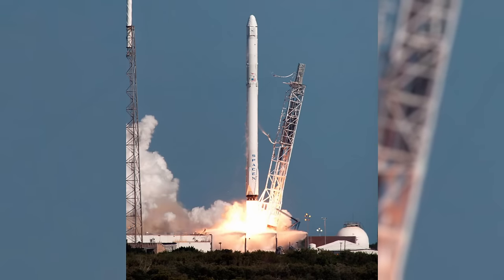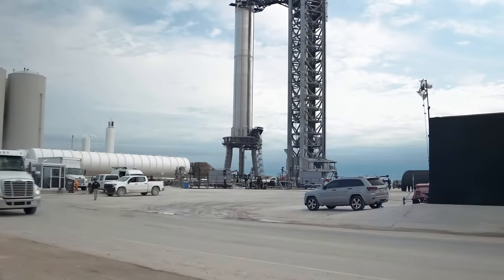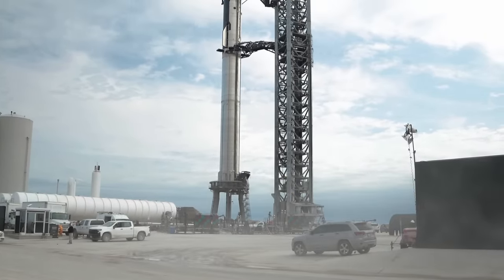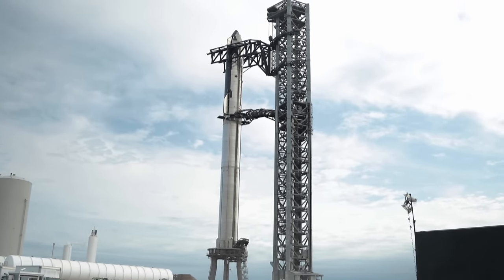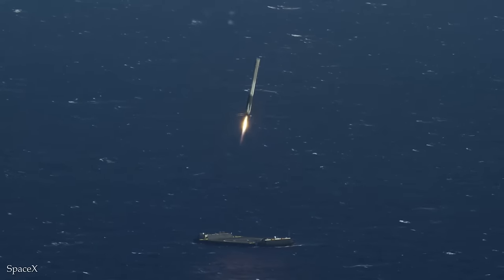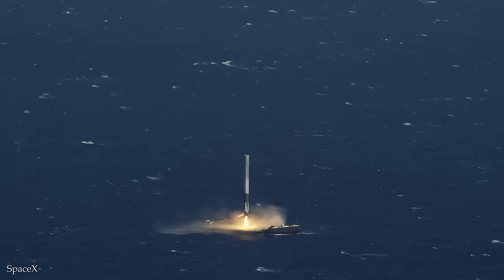Everything changed, though, in April of 2016 with the CRS-8 flight. The mission was to take off from Cape Canaveral Air Force Base with a Dragon capsule on a Falcon 9 rocket, which would transport 7,000 pounds of cargo to the International Space Station as part of the 8th commercial resupply mission. SpaceX decided to use this launch as an opportunity to test their ability to land on a floating platform again, but had made some serious improvements to the design since the previous two failures.